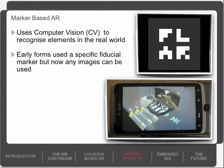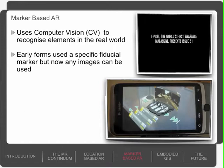The early forms used a specific marker, but now the algorithms have got so much better they can basically use anything. So you can augment something onto the Mona Lisa, for instance, if you really wanted to. This is a completely weird example.